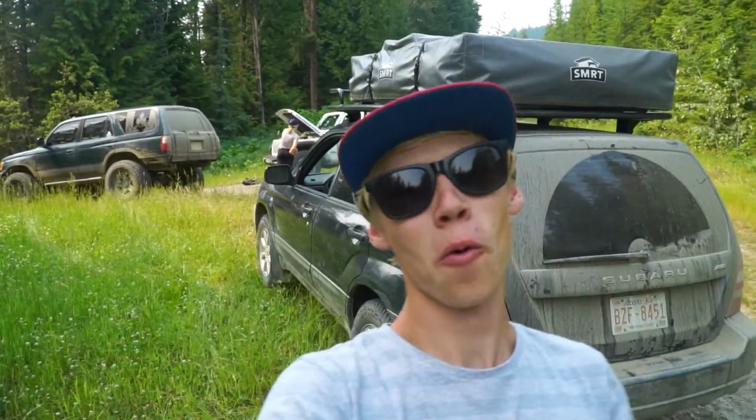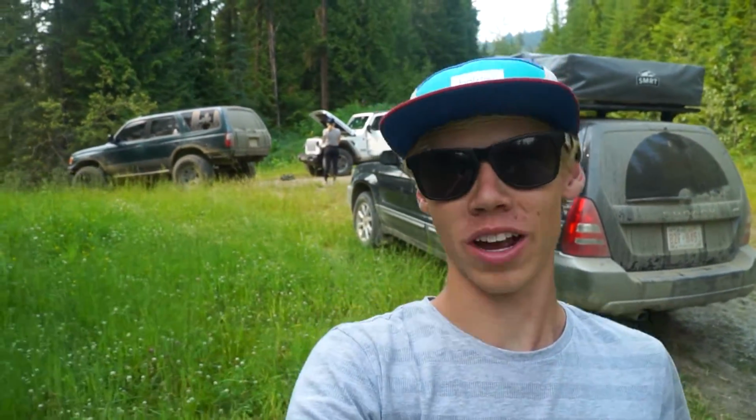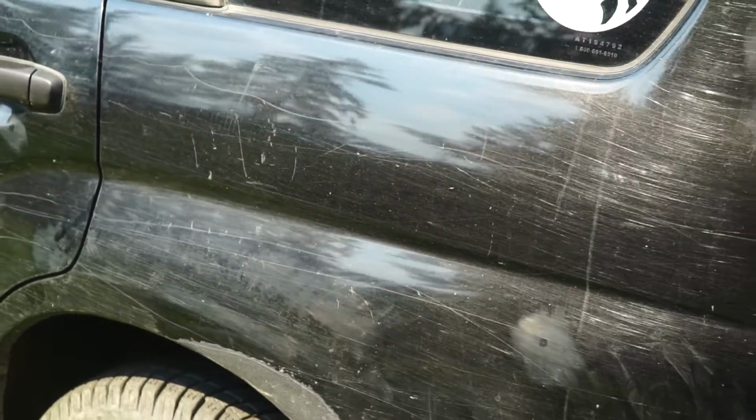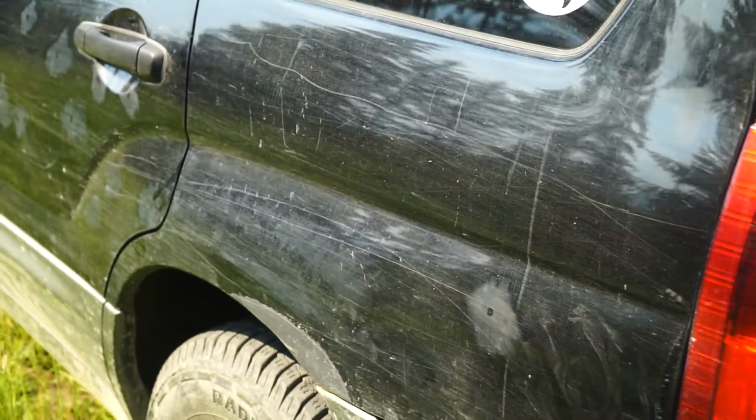And success! We made it back down the trail. The Forester's got more than a few scratches. It's got pinstriping. It's trail pinstriping, but that was awesome. So compared to yesterday's trail, I was gonna say last week's trail, I think I like this one better. It was a little more technical, a little more tricky, and definitely pushed the limits on the Forester.